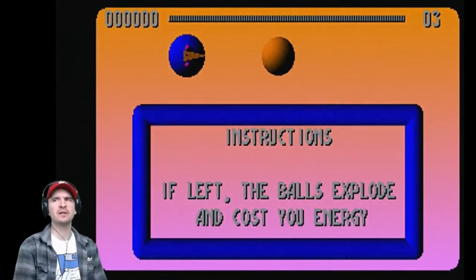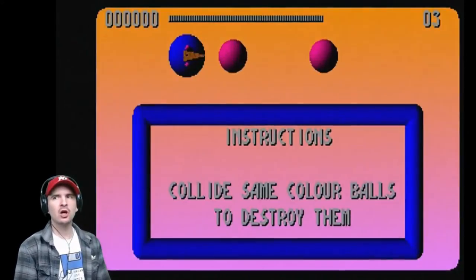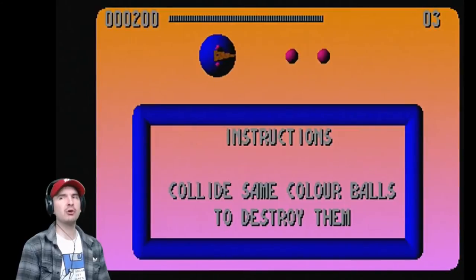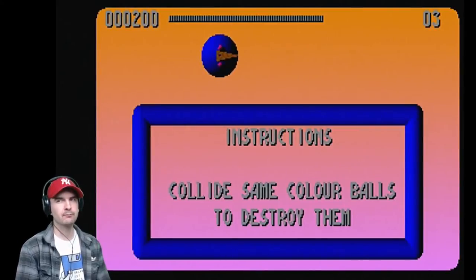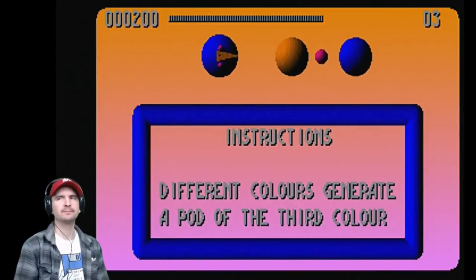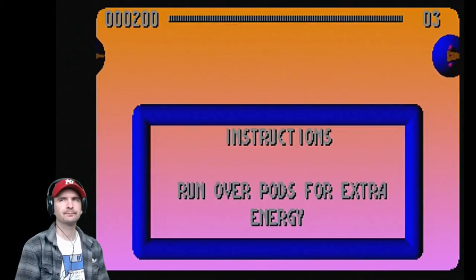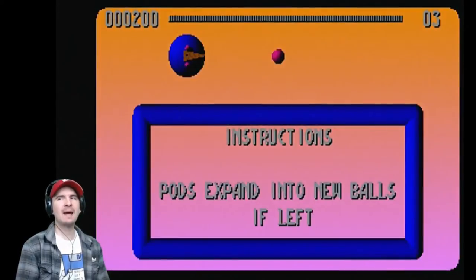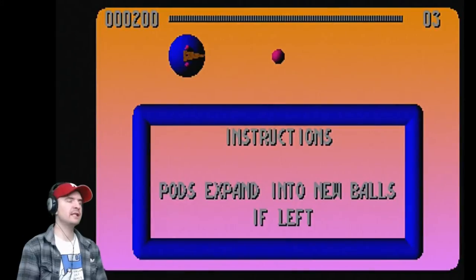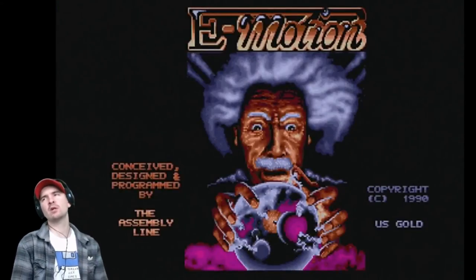Instructions: if left, the ball explodes and costs you energy. Collide same colour balls to destroy them. Different colours generate a pod of the third colour. Run over pods for extra energy. Pods expand into new balls if you leave them. And that's it.